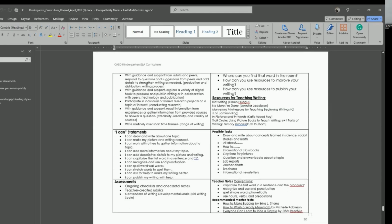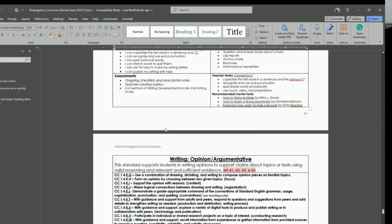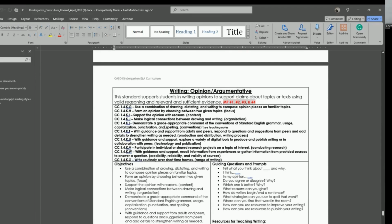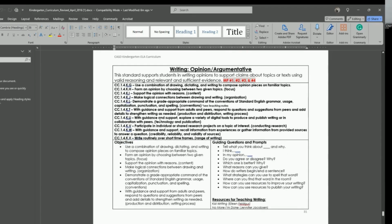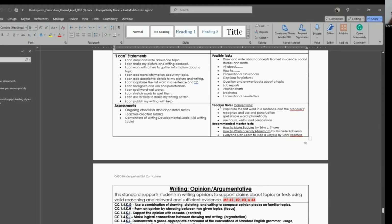And we have these other guidelines to go through. You can stop and listen to those, for those in your own school. I wanted to pause here. Teacher notes: capitalize the first word in a sentence, recognize and use end punctuation, spell simple words phonetically, use nouns, verbs, and prepositions. And then they have 3 books.